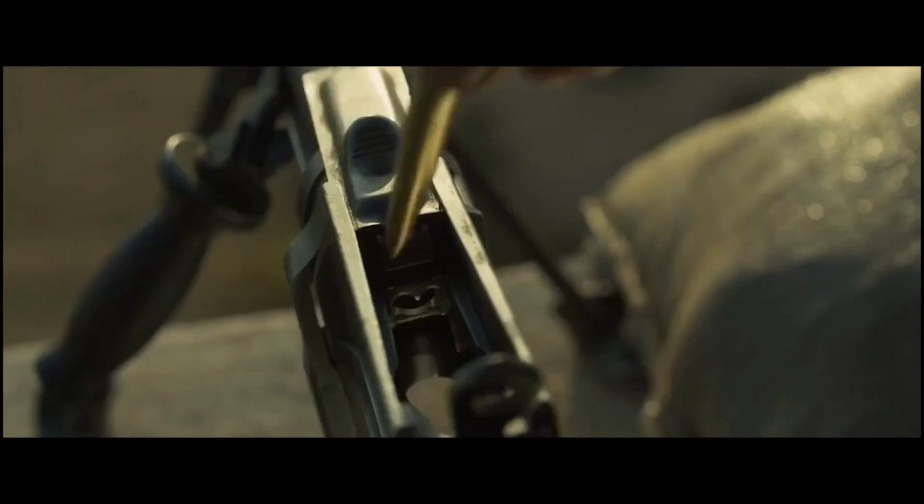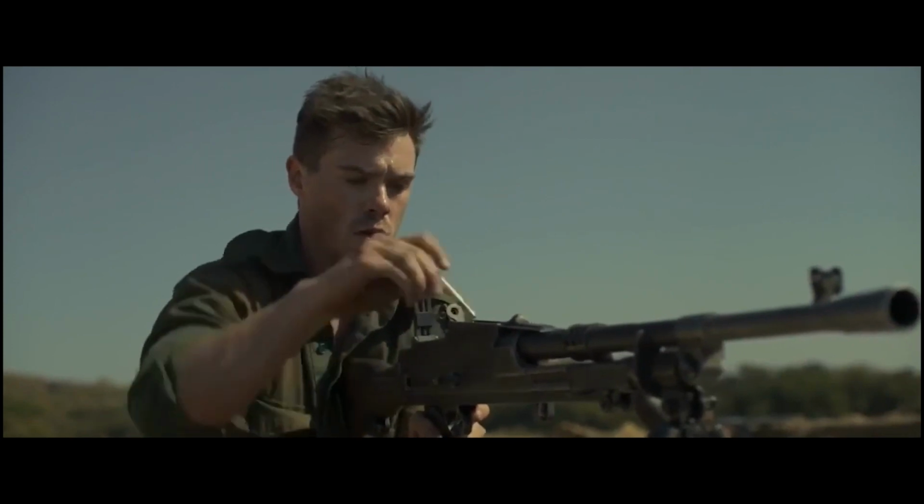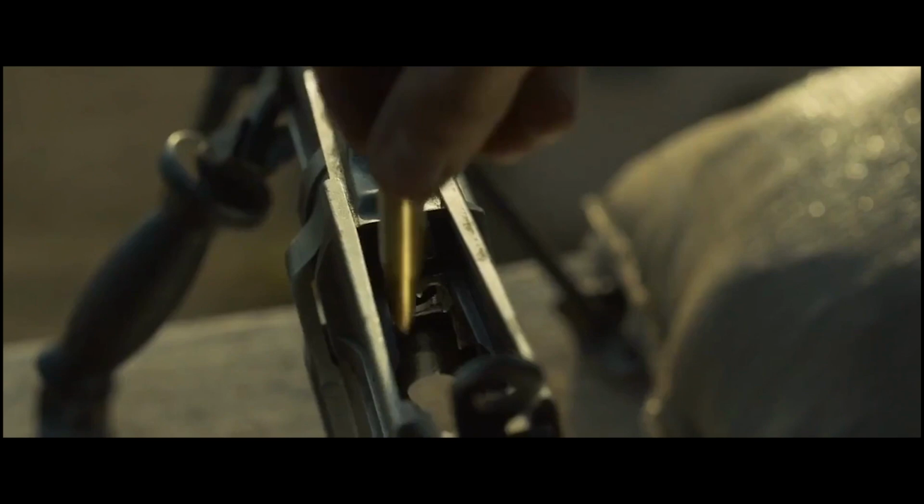One of the other things we wanted to test from the scene was how the Bren was loaded. The Irish sniper is seen thumbing rounds into the breech. After discussion at the range, we decided that it may not be safe or necessary to replicate this at the range with live ammo.